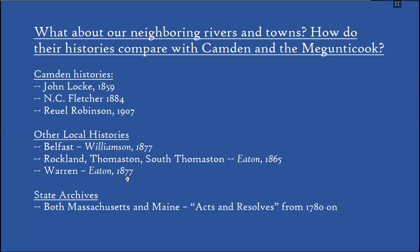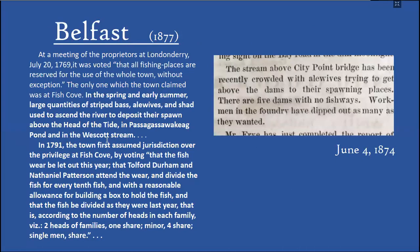Massachusetts state law declared that alewives were a community property, that is, the municipality had the rights to collect any fees that they could, and the alewives that were caught were always reserved for the town poor first, and then they could sell them to make up the budget of the town. But in all of these towns, let's see if I got some slides. I won't read these, but Belfast mentioned in both 1769 and 1874 the alewife run.